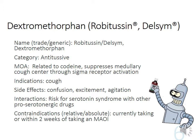So it's available over the counter, so they can get as much of the stuff as they want for the most part. But anywho. Certainly, if you were to take too much of this, you can see things like confusion, excitement, agitation, and even hallucinations in some cases. And another thing you want to worry about is there actually is some risk for developing serotonin syndrome with this medication.